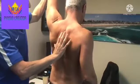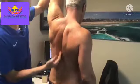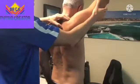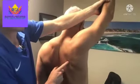At least his shoulder blade is moving, which gets his range better, and obviously he needs thoracic range here as well, which we'll talk about later. But with this one up in here, he gets to the point where he can't go any further. And if I try and pull him up, it just doesn't want to go. So he's not even letting go here. His brain's saying don't go any further.